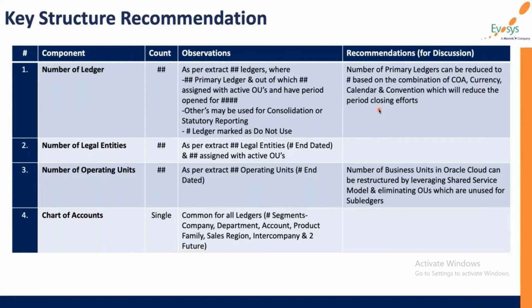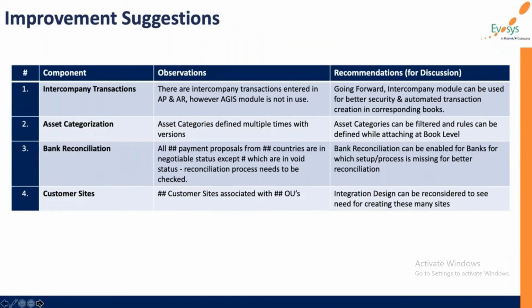We told them what new features you will get on cloud application, plus you also have the opportunity to improve your structure and your processes as part of a transformation program. So it's not just implementing another product, but getting a fantastic opportunity to transform their back office operations. I'll go to the next slide, and this is another example.